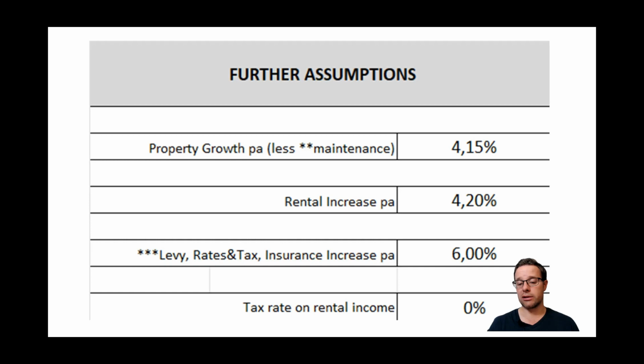There's the rental increase per annum at 4.2% as discussed, and then levy, rates and tax, and insurance increase per annum at 6%. The tax rate on the rental income, in this case we're going to use 0%. Now I've done 2 analyses on this case, and on the other one I've used actual tax on the rental income, which is more accurate than a 0% tax. But I want to show you the difference between that.